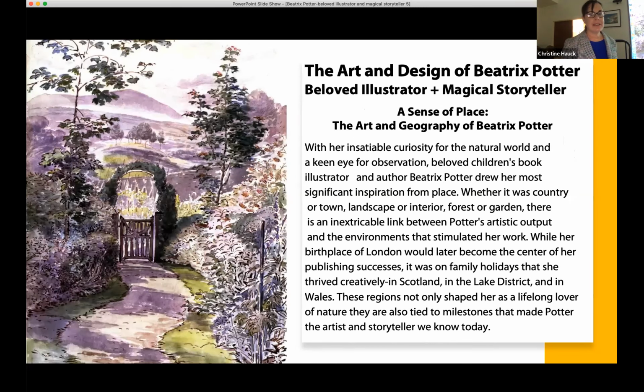A sense of place, the art and geography of Beatrix Potter. With her insatiable curiosity for the natural world and a keen eye for observation, beloved children's book illustrator and author Beatrix Potter drew her most significant inspiration from place. Whether it was country or town, landscape or interior, forest or garden, there is an inextricable link between Potter's artistic output and the environments that stimulated her work.